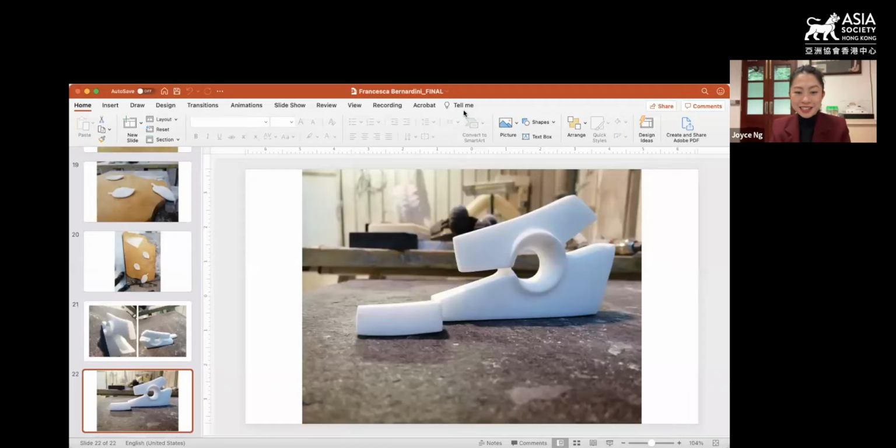So thank you, Francesca, for sharing some of the thoughts behind your part of the creation, especially with your skillful working with marble. And I would love to turn the conversation to Danny so that Danny can share his side of the story, working and crafting in Hong Kong using wood sourced from Hong Kong. So thank you, Francesca, and over to Danny.